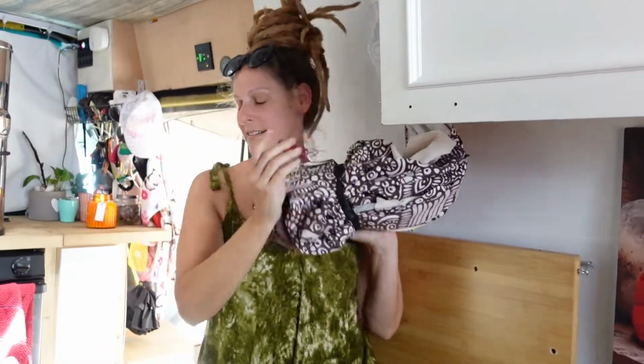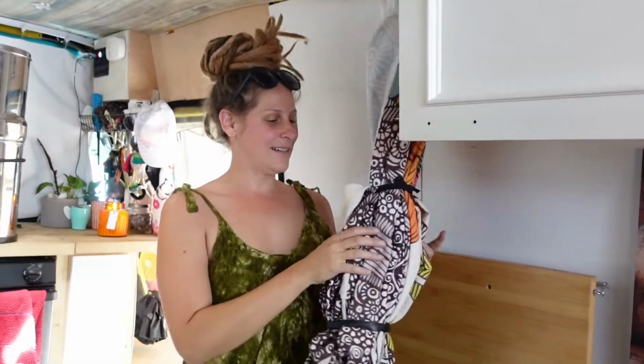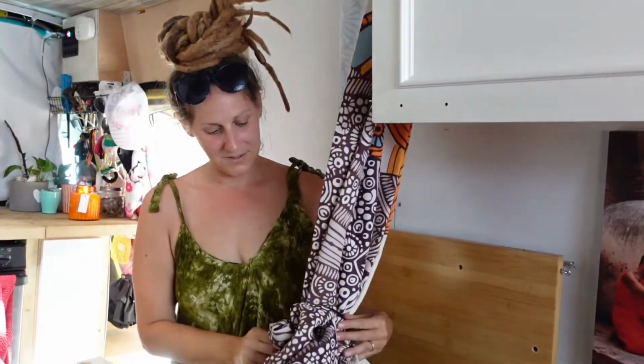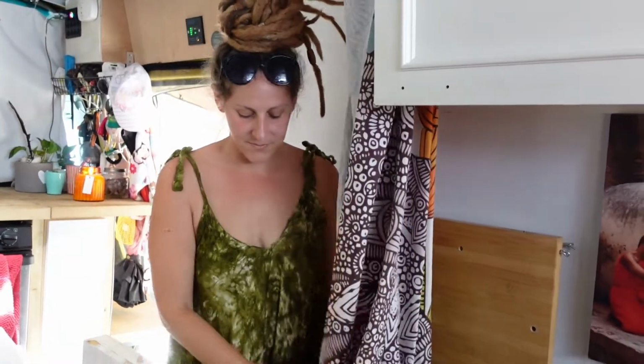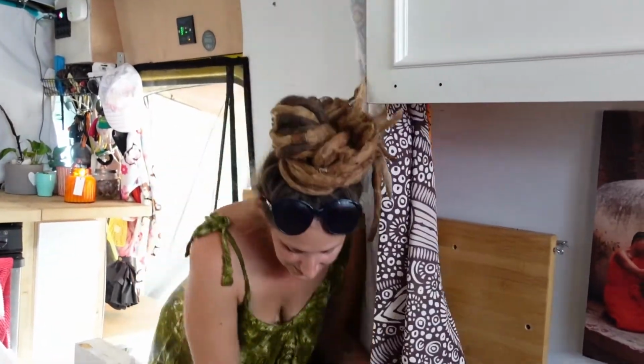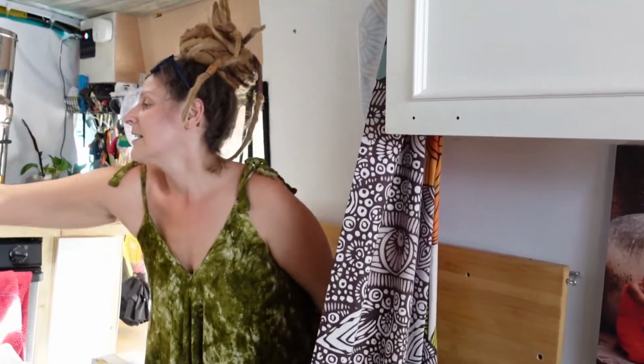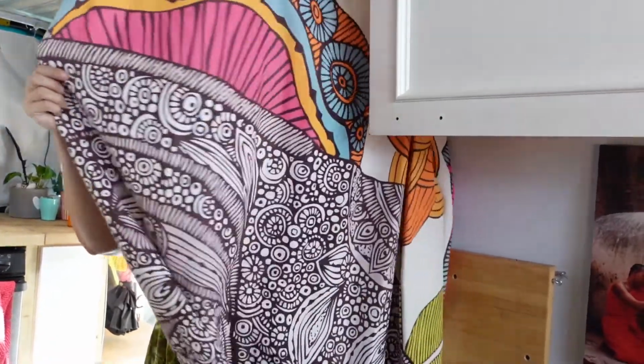Yours is one of the few tours that I've seen where you didn't have a regular bathroom always being there, permanently taking space when you only use it a couple of times a day. Yeah, it doesn't always need to be there. No, it's not. So it's so functional for so many different things.